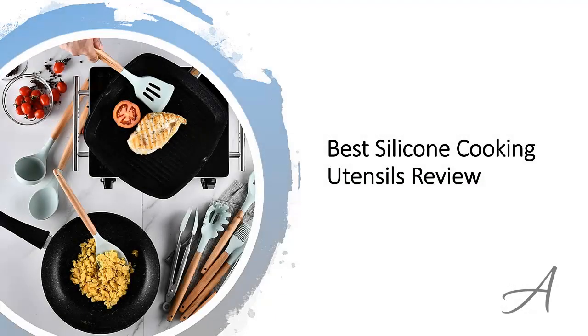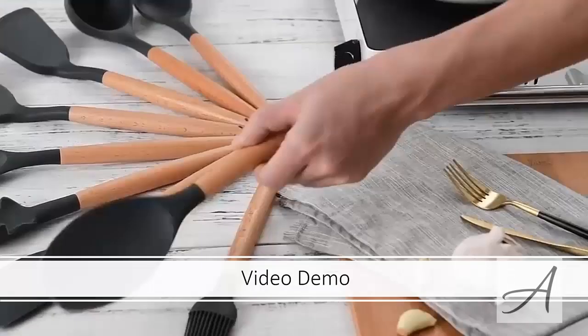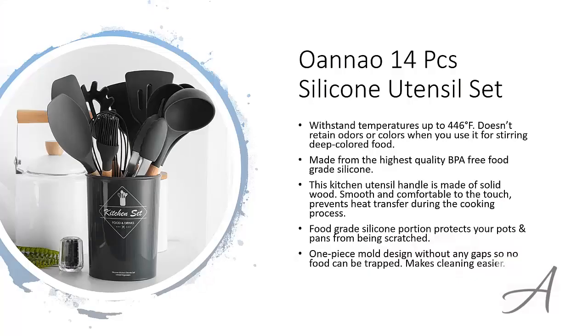Best Silicone Cooking Utensils Review. In this video, we'll show you the best selling cooking utensil set in the market and share with you some of the features of what makes it so popular. Also in this video, we'll show you a quick video clip of this set of cooking utensils being used. The one that made our list is the Odors 14 pieces silicone utensil set.